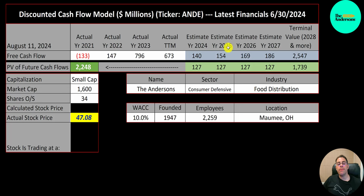We estimated 4 years of future free cash flows. We also estimated the terminal value, which is all cash flows past year 4. That's 2.5 billion. We discounted those numbers back to today using the weighted average cost of capital. We get a value of the company of $2.2 billion. We divide that by 34 million shares. And we get a calculated stock price of $66. They're trading at $47. So they're trading at a 29% discount. It's a buy according to the model.